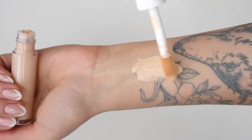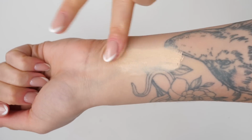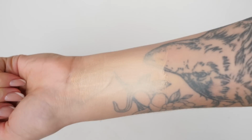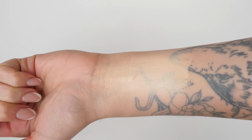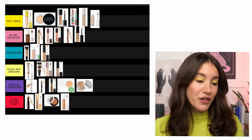This is such an affordable product, but I really do find that it honestly performs just as well as a lot of my way more expensive concealers, and I just find that it's really great, especially if you are looking for something that's more full coverage and that's not drying. So this actually goes in holy grail status for me.